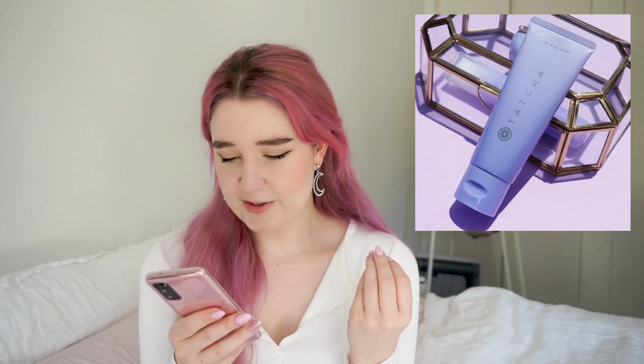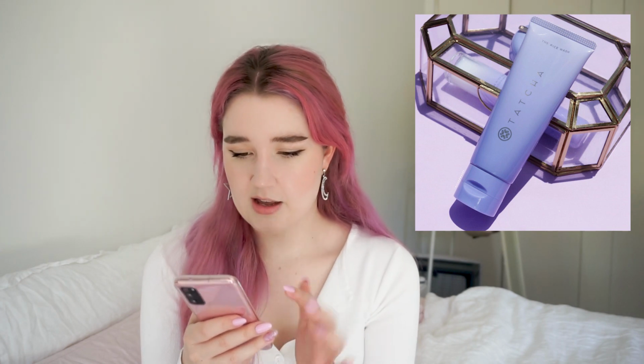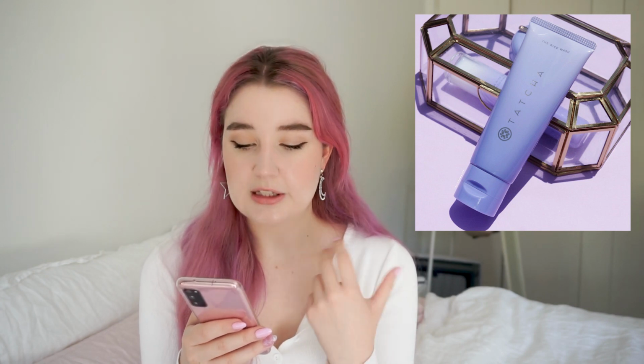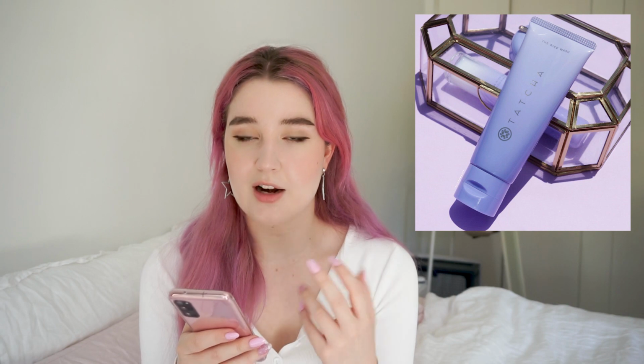So this is the new cleanser from them, which looks like more of a creamy, delicious, jelly-like cleanser. And it says it's meant to be inspired by the leftover milky water from rice, which is an old school, traditional Japanese skin tradition.